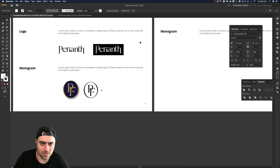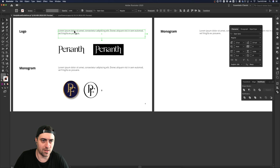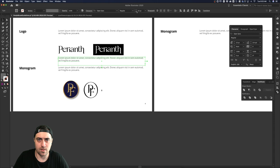All right, so we got black and white. We can always use a little bit of, oof, come on, computer. Let's do white logo. I'm just going to pull this up real quickly.